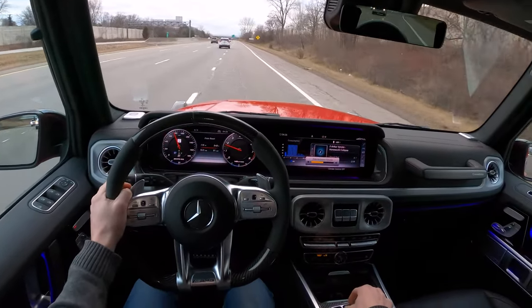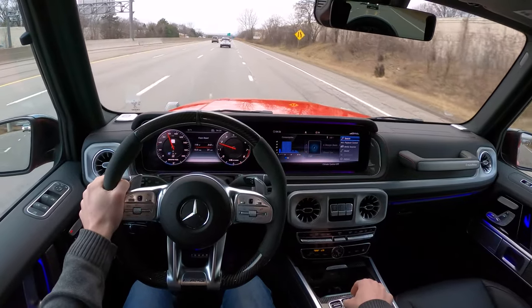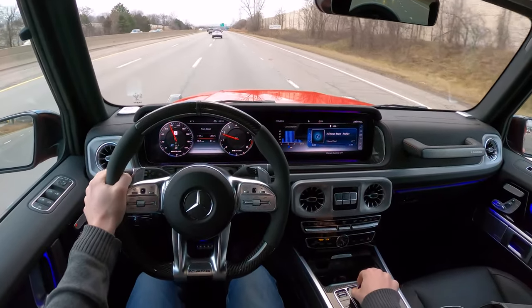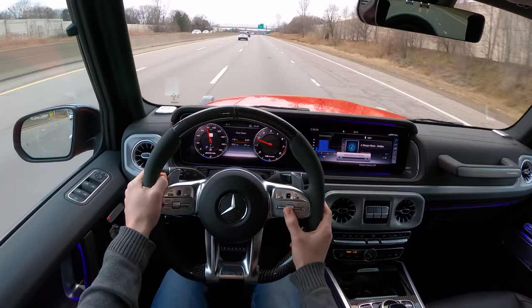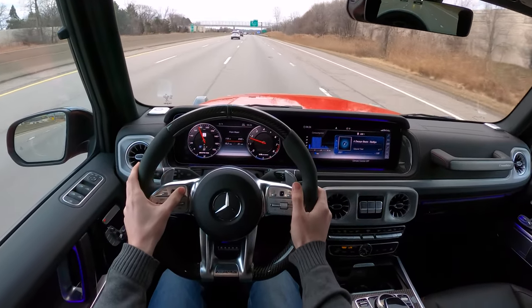Let's toggle off the surround setting. Whoops, as you can see right there, I changed this track accidentally. So, given that, let's just turn the music down. You can hear what the G63 sounds like at 70 miles per hour.